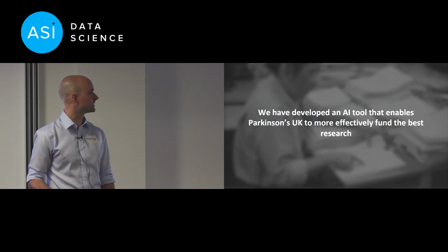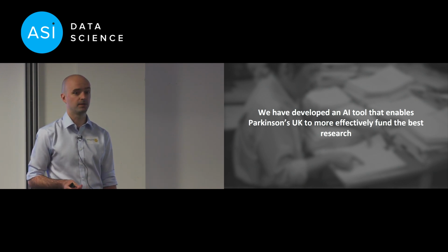And so to summarize, we've developed an AI tool that enables Parkinsons UK to more effectively fund the best research.